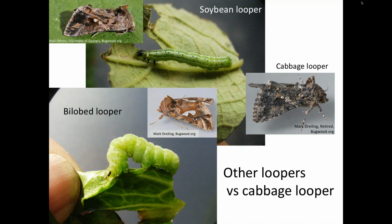But notice that the caterpillar is quite different. It's got some black markings on the legs. There's some dots on the body and the head. Those can vary quite a bit from one caterpillar to the next, but you will see something like that when it's a soybean looper. Bilobe looper, you can see a kind of a black mask on the head of this one, which is not found on cabbage looper.